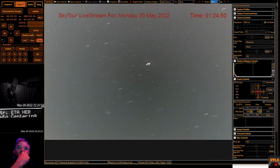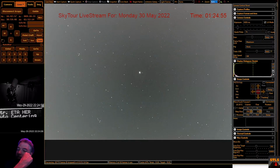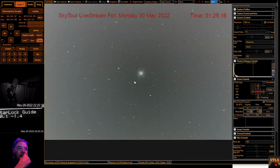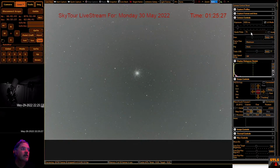Eta Hercules. Eta Hercules, of course, from Alpha, Beta, Gamma, Delta, Epsilon, Zeta, Eta. Greek letters, in order of brightness, Alpha being the brightest. Usually, but it can change. There's Messier 13. This is a very beautiful globular cluster. And because we don't need a long exposure, we're going to just take a few 10-second exposures.